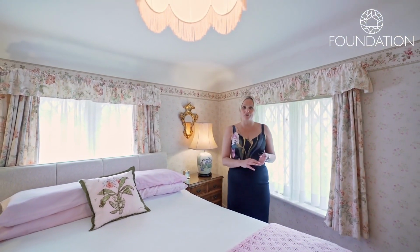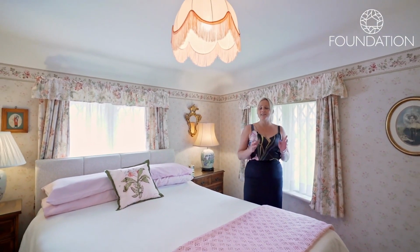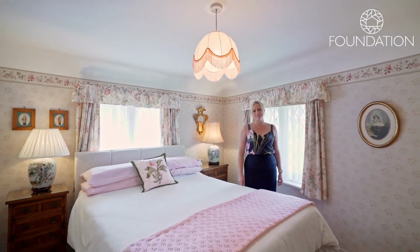Upstairs there are 3 bedrooms, one of which has an ensuite, and there's also the main family bathroom.